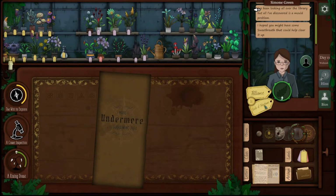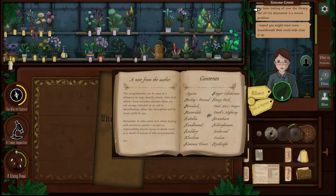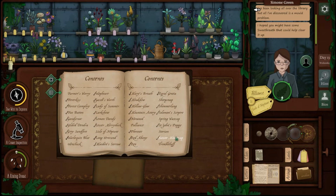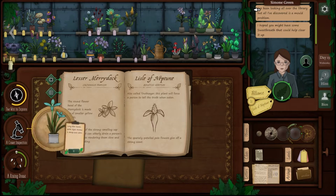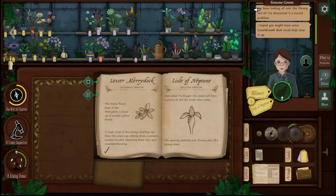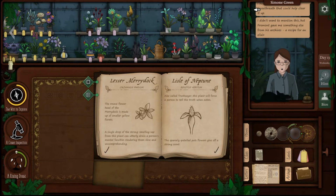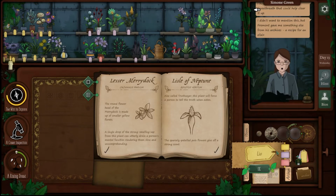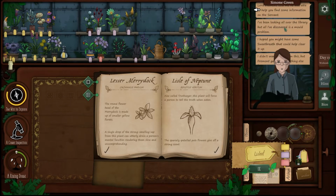The Lisle of Neptune. Oh gosh, hold on. So she wants us to give her something we don't have. Lisle of Neptune. Aha, that is it. This right here. So this is what they want us to give her. So we're going to have to give it to her. Lisle of Neptune. Right. Oh, wait a minute. Y'all, I just saw something happen. Oh, hold on. Wait.